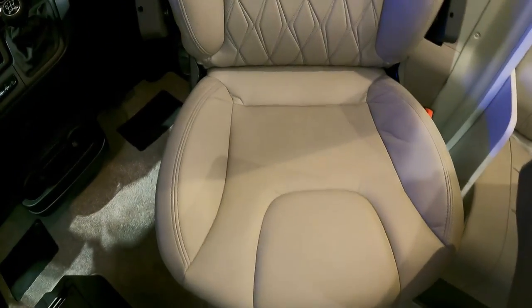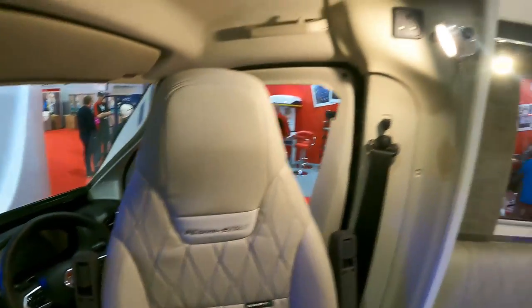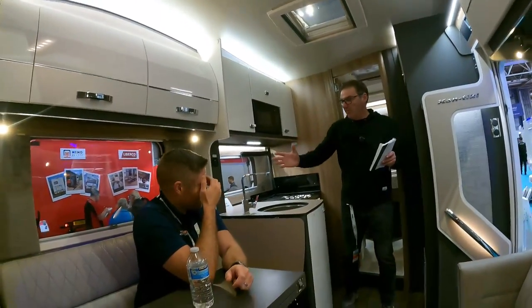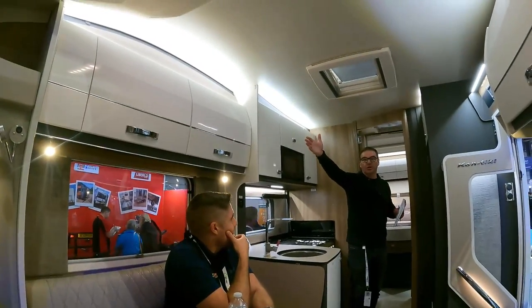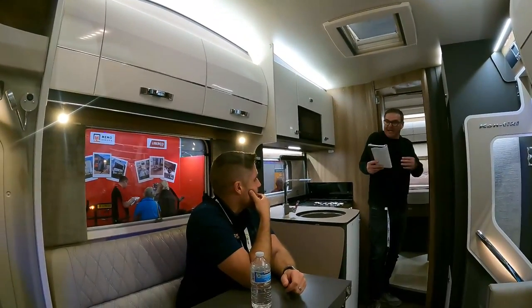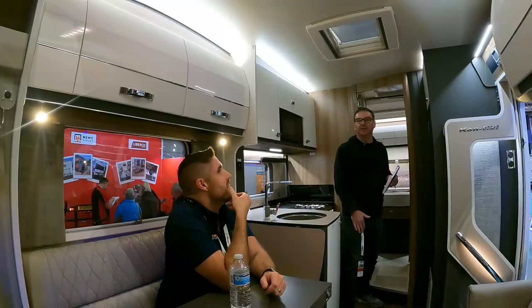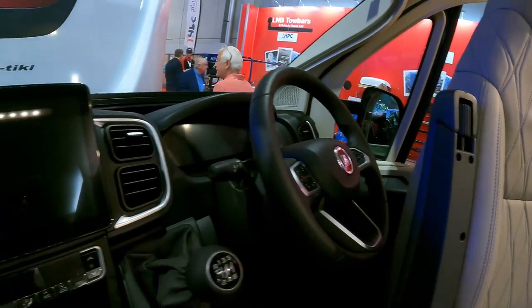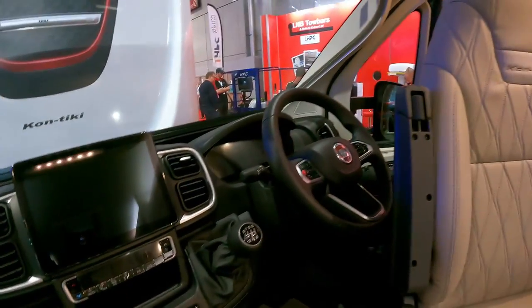Right, we're now in the Kon-Tiki. I did show you the Voyager before, and you can see the total difference between the Kon-Tiki and the Voyager. You're getting a lot better upholstery, you're getting better cupboards. What do you think, Shane? You're getting a better spec, aren't you? Yeah, definitely. It's also on the Fiat instead of the Ford, which is a little bit more expensive. That is the new Series 8 Fiat, which is now a 2.2, not a 2.3.